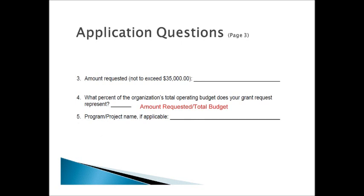Okay? Amount requested. So we ask that it's not to exceed $35,000. Does this mean that you're going to get 35? Probably not. Does it mean that you're going to get 30? Maybe, depending on how strong your grant is and how your site visit goes.